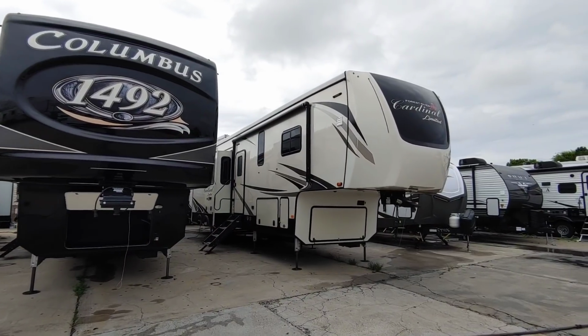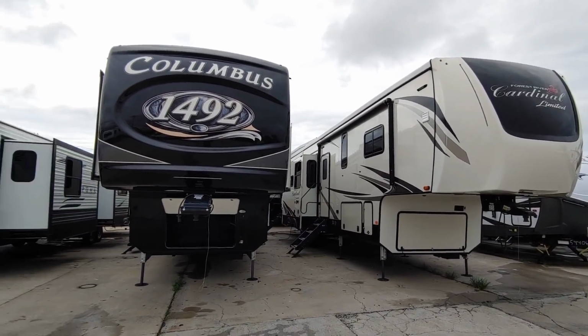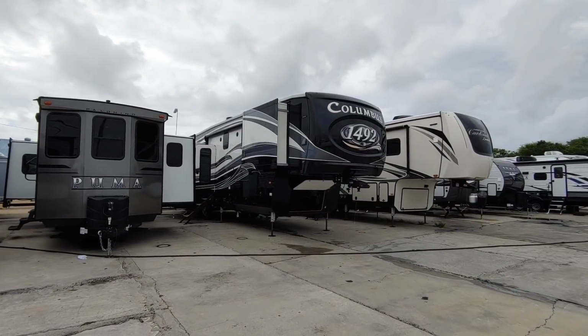Now, some of this may seem obvious, but a lot of times people automatically assume just because an RV might carry a full-time rating, it obviously means that it's built better or that they've done something different to it, and that's not the case.